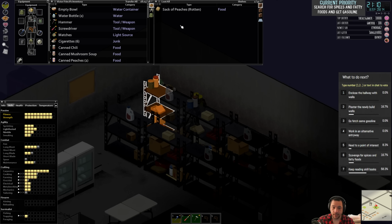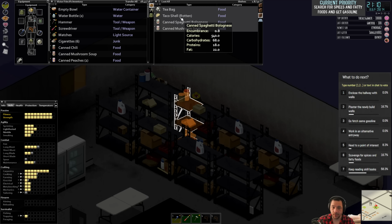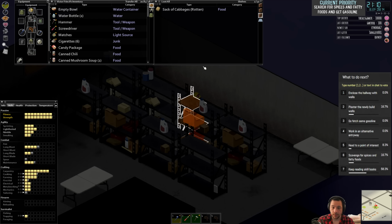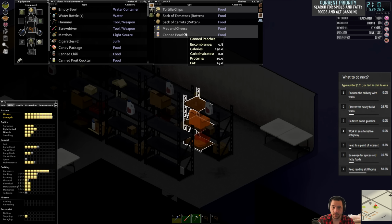So it's getting kind of late in the day, but I would say this run was successful. In fact, so much so that I think I don't have enough storage space on the shelves back home, so I might want to grab one of these shelves on my way out, because I think we're going to have more food than will fit on the shelves that I've got.